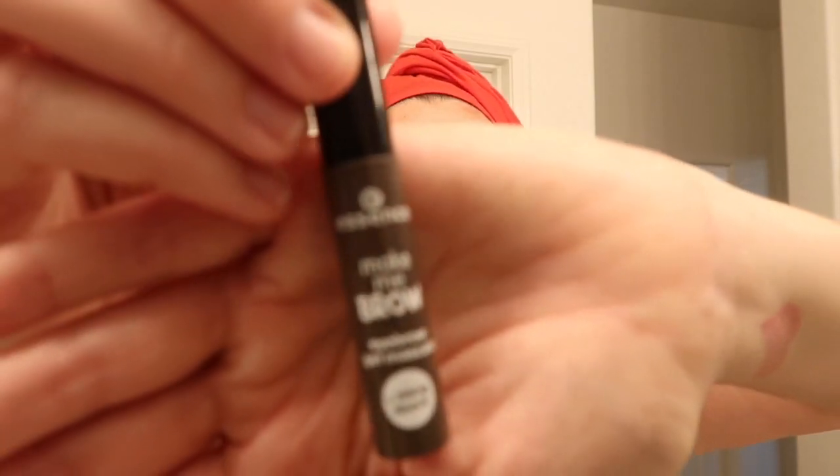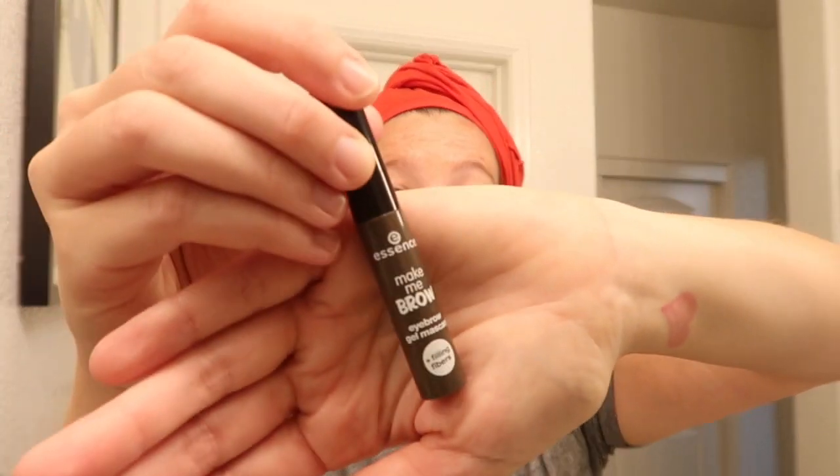So I'm gonna go in first with the Essence Make Me Brow Eyebrow Gel Mascara. This is one that has fibers in it. I love this stuff. This is in Brownie, yeah, Brownie Brows. I love this stuff. You're gonna hear me say this a lot, but it's so cheap.